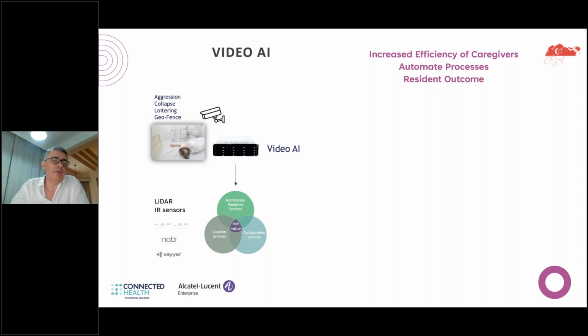So all the incidents that happen in the facilities, is there a way to detect them automatically and then send that notification to the staff instead of having people looking at the video panels? Now, this can be done just by video AI, and we work here with Graymatics, the vendor of video AI.